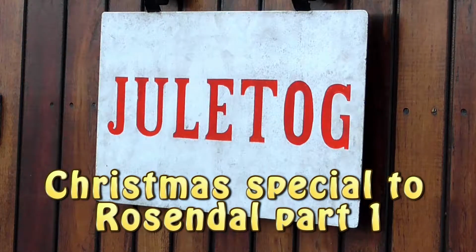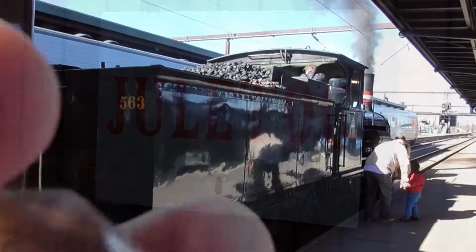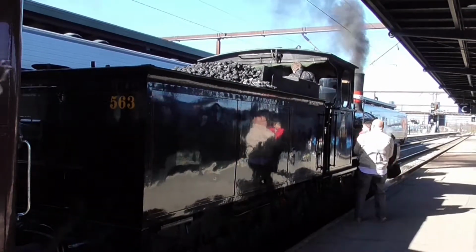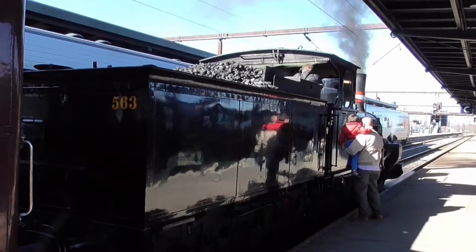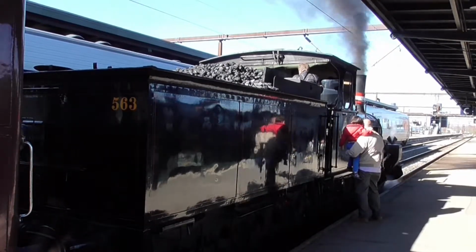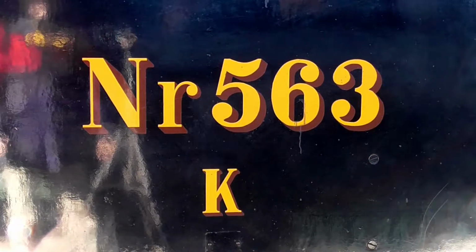On the 16th of December 2017, the North Zealand Heritage Trains ran a special for the Danish newspaper Politiken, starting at Hellerup and ending at Rosendal Christmas Market, located near the Hornbæk Railway. The engine for the rail tour was borrowed from the Danish Railway Museum in the form of K-Class 563, here seen in a clip from Odense from last year's advent calendar.